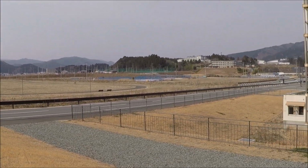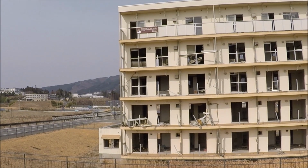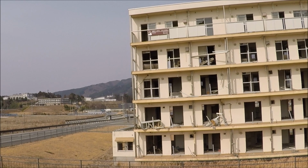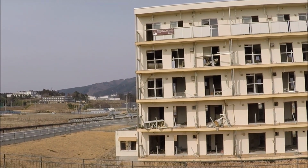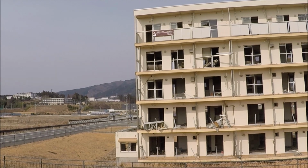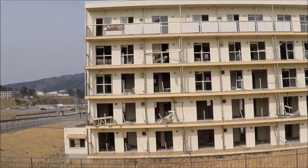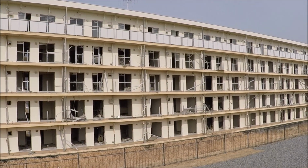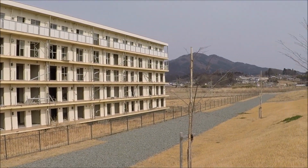So this is, I guess, an apartment building, and it's 5 stories high. And you can see over there, there's a sign. It says this is where the tsunami came. The tsunami came up to the 5th floor, 14.5 meters here. So it basically leveled the whole town. There were 2 of these buildings before, but now they only keep one of them as a memorial.